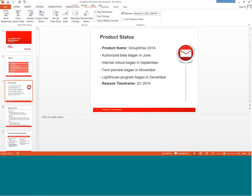First of all, I want to share with you the product status. As I mentioned already, the product will be known as Groupwise 2014. We started an authorized beta with this product all the way back in June of 2013. It's gone extremely well. We've had very active beta sites and participation on weekly calls, as well as now 9 beta refreshes to that group.